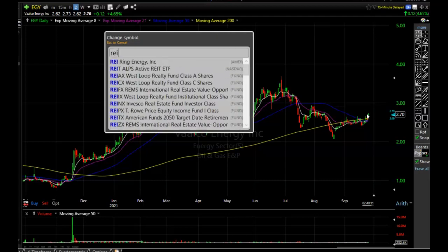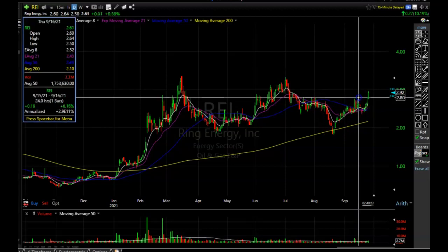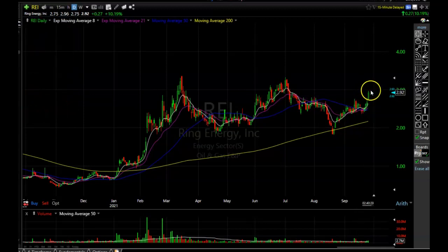Another one is REI. And REI looks very similar to some of those other ones. See, a lot of these lower price stocks, they're lagging just a little bit, but they are definitely starting to form very nice breakout patterns. And this one is breaking above this resistance area right around 280 or so. So today is the actual breakout day. So I'm going to be watching this one tomorrow for a potential pullback.